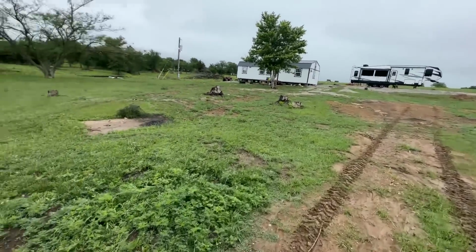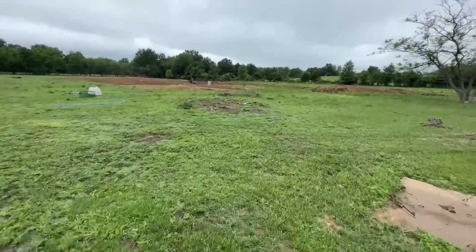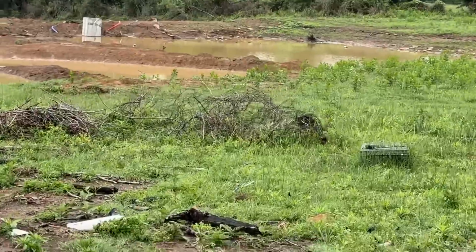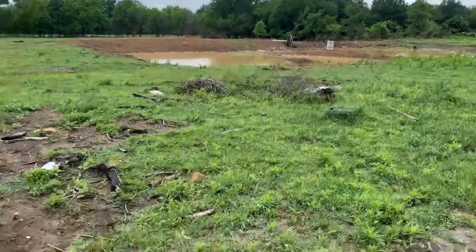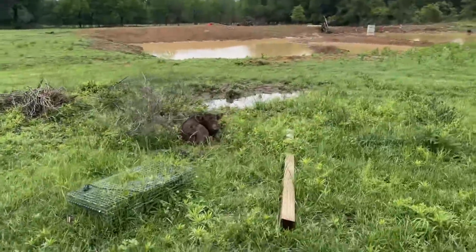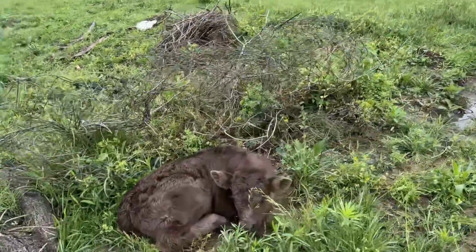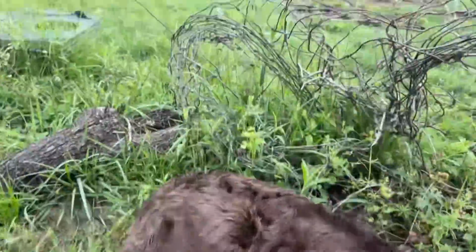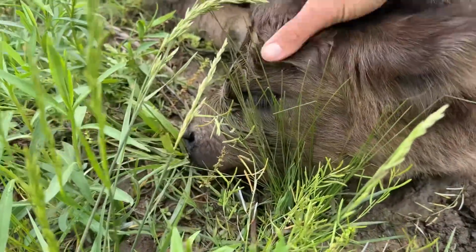Is he under the trailer? No, here he is. No? Is that him? That's him, yeah, that's him. Wow. Frank, what you doing, Bubba? What you doing, buddy? What you doing? Hi. How are you?